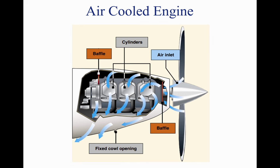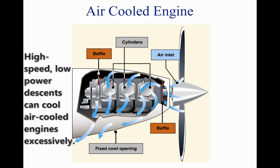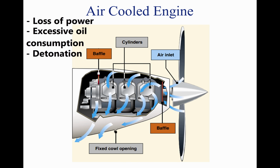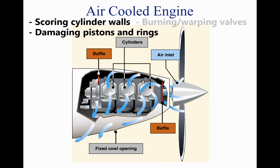The air cooling system is less effective during ground operations, takeoffs, go-arounds, and other periods of high-power, low airspeed operation. Conversely, high-speed descents provide excess air and can shock cool the engine, subjecting it to abrupt temperature fluctuations. Operating the engine at higher than its designed temperature can cause loss of power, excessive oil consumption, and detonation. It will also lead to serious permanent damage, such as scoring the cylinder walls, damaging the pistons and rings, and burning and warping the valves.